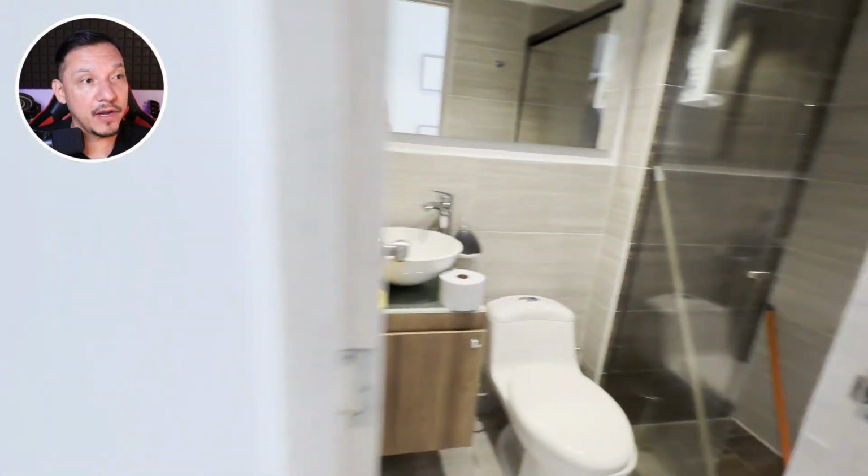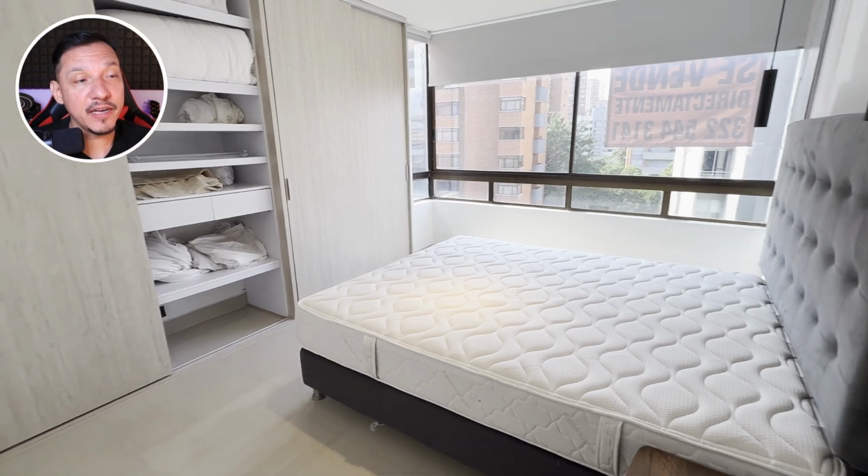This is the full bath there. It's the shared bath. And this is the room that doesn't have the bathroom in it. You could easily fit a king size bed in there. That's a queen size, I do believe.